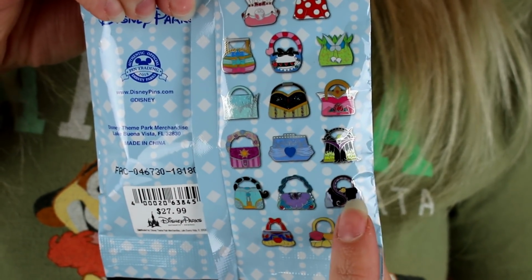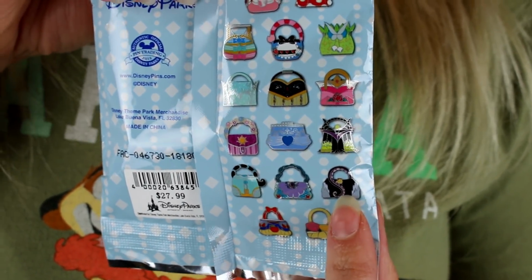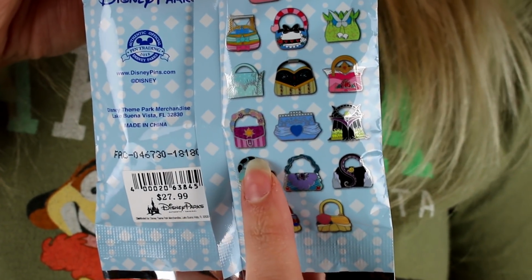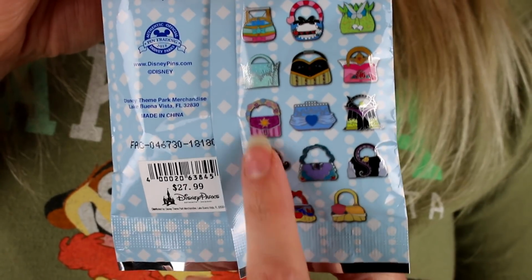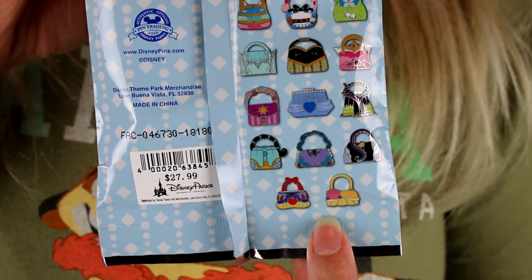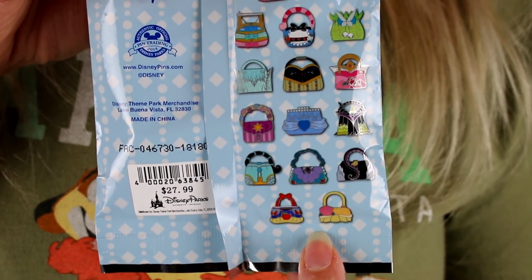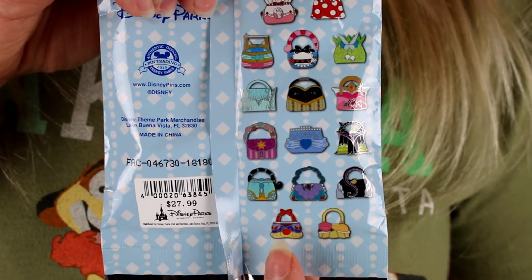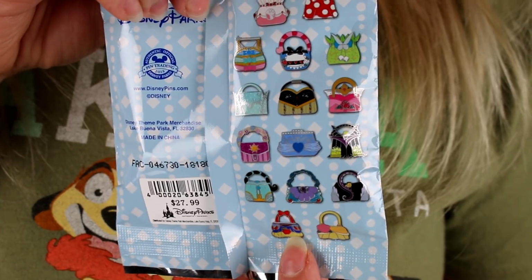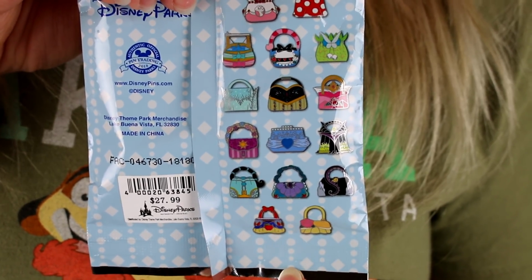The villains' purses are just magnificent in real life. The Rapunzel purse is gorgeous, and the Belle bag is gorgeous. And I think I've only opened those each once, so I'd really like to get those again. But I tend to, in this bag, get a lot of the Jasmine and the Snow White. So we'll see if that trend kind of continues.